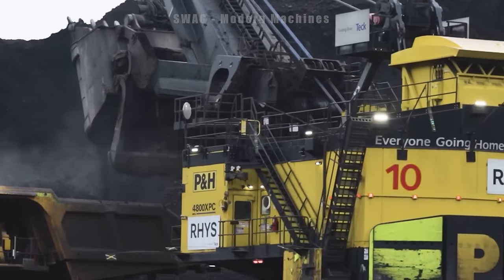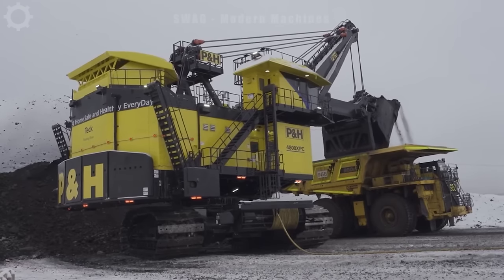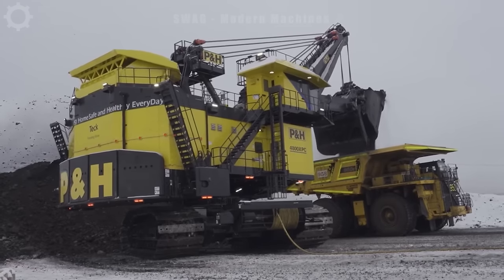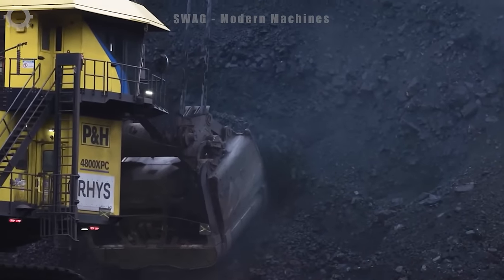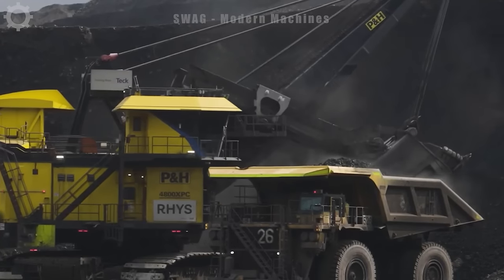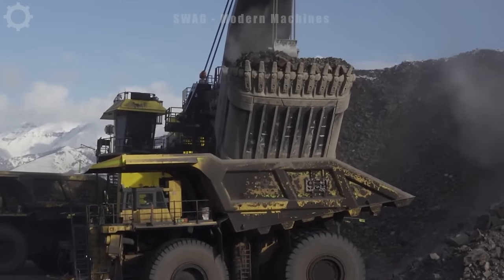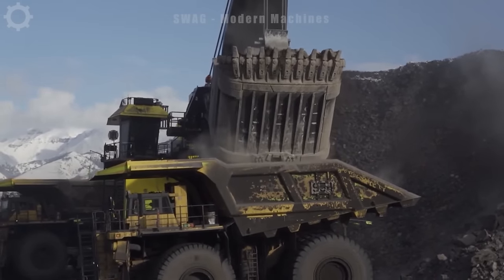Products spotlight: the P&H 4800 XPC electric rope shovel. Unlike conventional excavators, the P&H 4800 XPC electric rope shovel is specially designed and has a much larger capacity. It's improved in the crane arm to help the machine load an extremely large amount of materials.